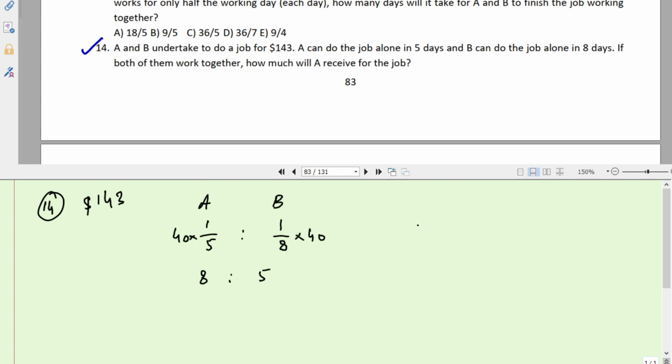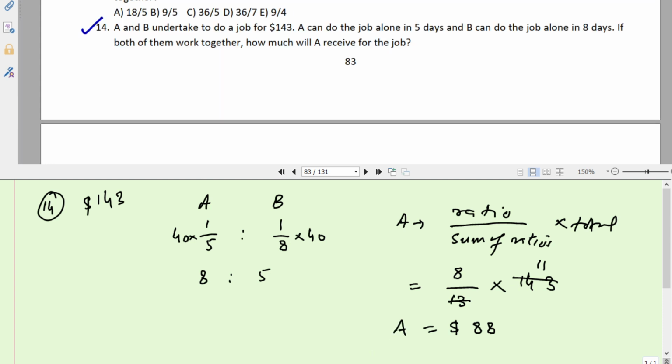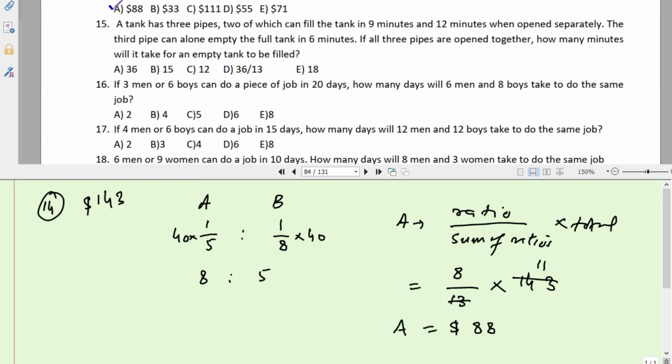So what's the formula now for finding out the value of A? Ratio divided by sum of ratios and multiply by total amount. So what is the ratio of A? 8. And what's the sum? 8 plus 5, 13. And multiply by total amount, 143. So that means A should get $88. Okay, that's your answer. 88. That's A.